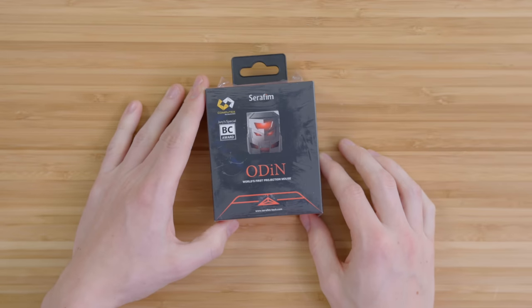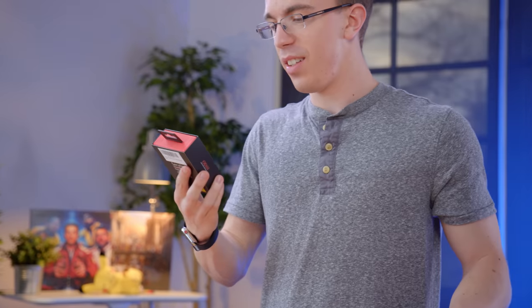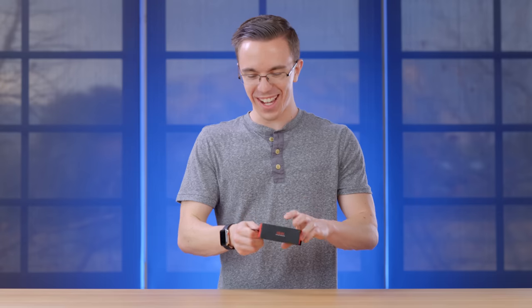The Odin Seraphent World's First Projection Mouse? Ken, you do realize that I actually had ordered one of these already, right? Not even kidding. This is actually a product I wanted to do a video on anyway. How much was this? $69. 70 bucks. Oh, sorry. $69. I have to be very correct on my pricing here.